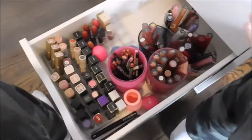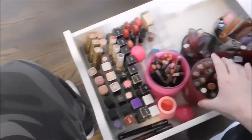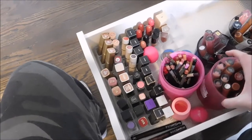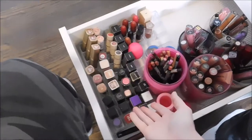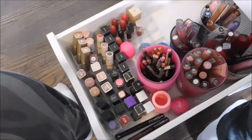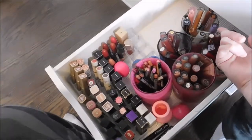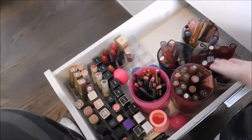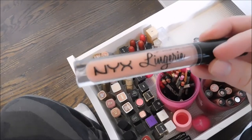This is my lip drawer. I don't really know how else to organize it besides using old candle things, you know? I have lipsticks, which I don't really use anymore because liquid lipstick is still in. So I have my lip liners, my nudes, my pinks, my reds, and my random stuff that I'm never gonna wear, but obviously I can't throw out. This is my favorite nude ever, the lace detail. I have to keep it.